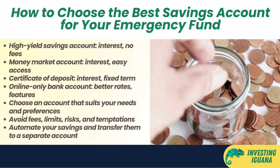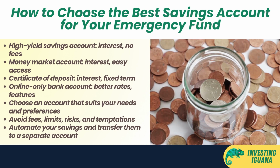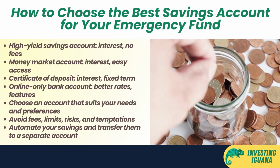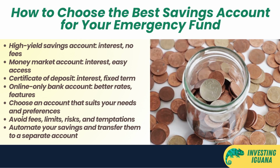To transfer your savings to a separate account, you can open a high-yield savings account that pays you interest and has no fees or minimum balance requirements. Open a money market account that pays you interest and allows you to access your money easily. Open a certificate of deposit, CD, that pays you interest and locks in your money for a fixed period of time. Open an online-only bank account that offers better rates and features than traditional banks.